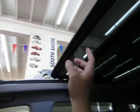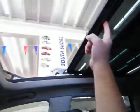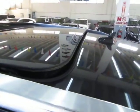panoramic moonroof. Now this portion here does not open. This is for you to look out of. The one that opens up is the one up here. And then you got a rear sky view in the rear. There, let me show it to you real quick. Okay, you can see it here. This one just tilts up like that. All right, so you can vent back here.